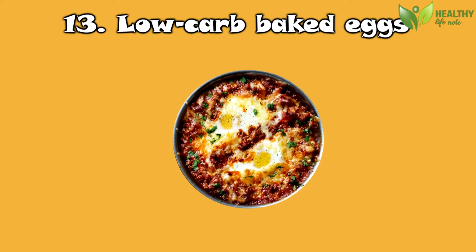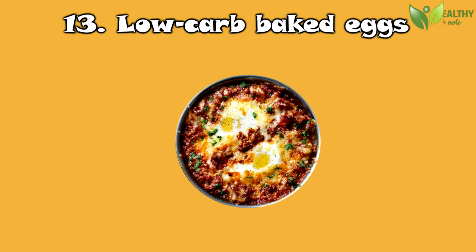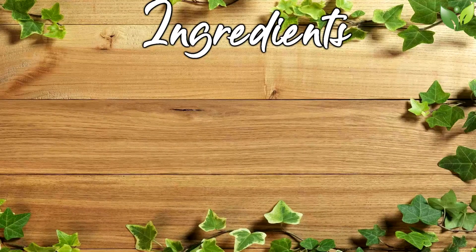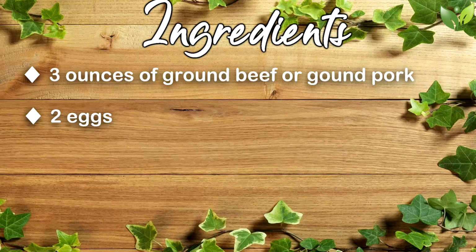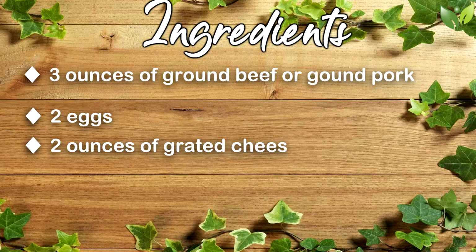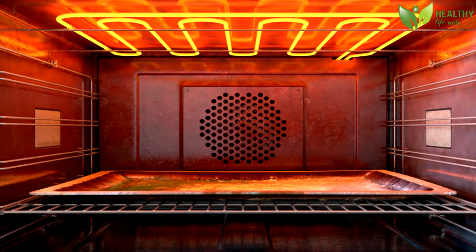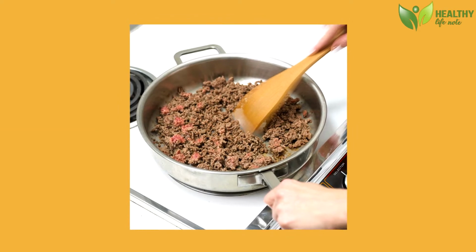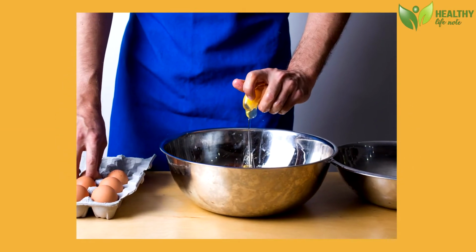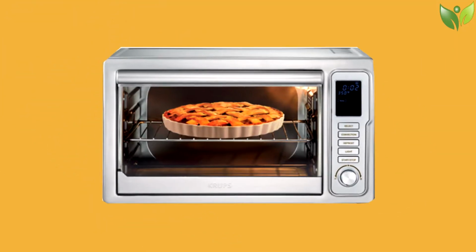An ideal low-carb combination of eggs and meat, which is ideal for breakfast, lunch, or supper. 3 ounces of ground beef or ground pork, 2 eggs, 2 ounces of grated cheese. Preheat the oven to 400 degrees Fahrenheit or 200 degrees Celsius. Place the cooked ground meat blend in a small baking pan. Split and crack the eggs. Add grated cheese as topping. Bake for 15 minutes and let it cool.